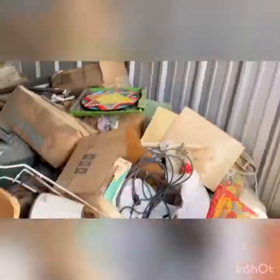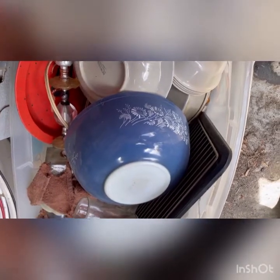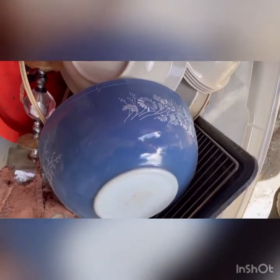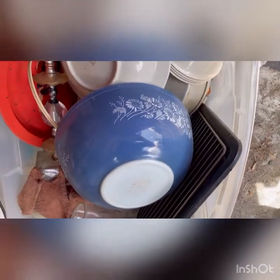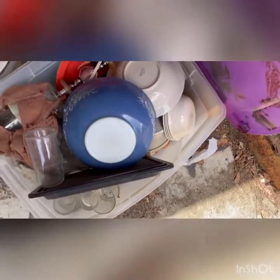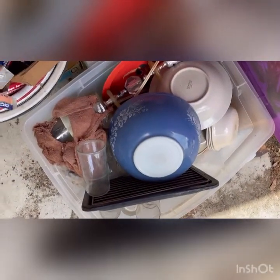wanted to show you. I opened this box here that's kitchen stuff, and I immediately found an old Pyrex dish. The bright blue pattern, it's basically pristine. There's no chips or cracks or fading. I mean, that's gorgeous right there. I don't know that pattern off the top of my head, so I'll have to do a little bit of research on it. And there's other stuff in that box. I'll be taking that box home at some point and just going through it. But love that Pyrex bowl. Beautiful, beautiful.